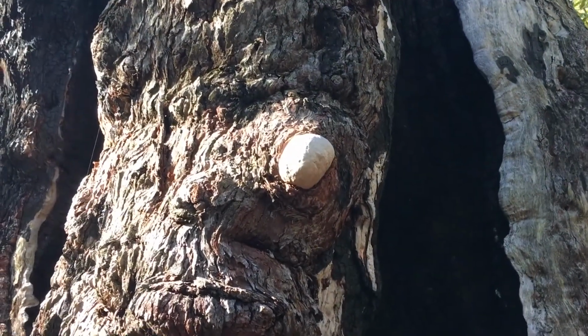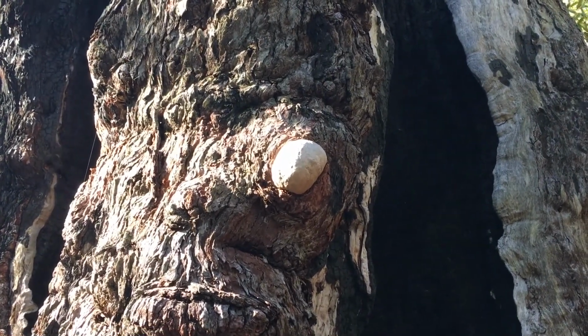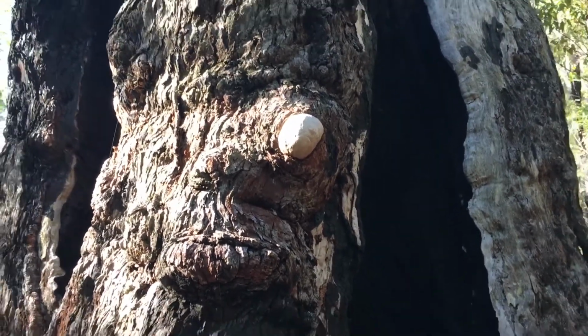I haven't actually got the map. There's a rock at a bit under 2 meters above the ground, just stuck in the side of the tree. So maybe there's a story about that rock being stuck there.